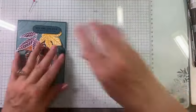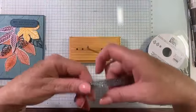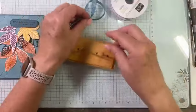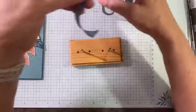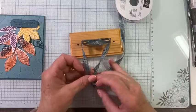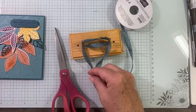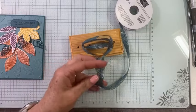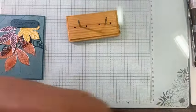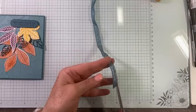Whoops. Okay, well, let's just cut it. That's not doing what I want it to do, and it's not going to look like what I want it to look like anyway. So I'm going to take this and let me go one more because that's where I want it to be. And I'm going to grab my ribbon and guesstimate what I need. Oh my goodness. And cut this. And then I will take this and I'm going to lay that out.